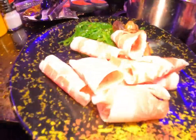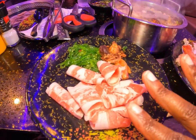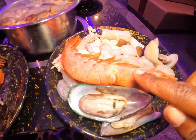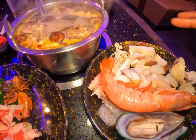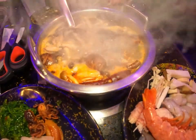All right, you guys, we have finally sat down, and I'm gonna show you what we're gonna be barbecuing and hot potting in a minute. So here we go. So we got some seaweed salad, squid salad. We got some hot pot beef, this huge prawn. We got some mussels, scallops, enoki mushrooms, oyster mushrooms, clams. We have my mushrooms going. It's like a trio of mushrooms and it smells amazing.